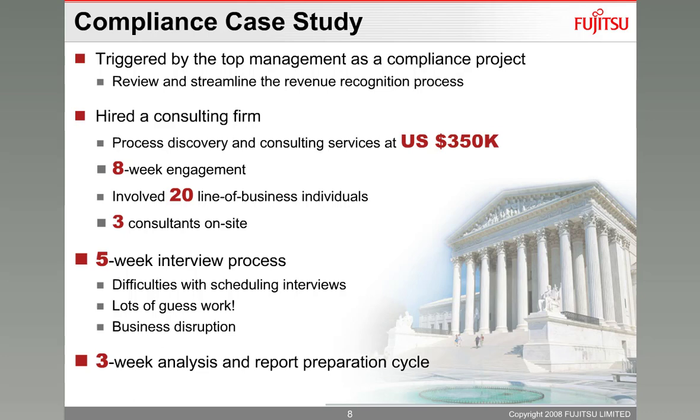Well, just to get an idea of what it costs to do process discovery the traditional way, the manual way, it can be actually quite expensive. This is a particular case study of a company that wanted to automate a revenue recognition process. And it took them 8 weeks. It involved 20 individuals in their company. They hired 3 consultants on site to do this. They went through a 5-week interview process. There were then 3 weeks of analysis and report preparation. And in the end, it cost a lot of money.